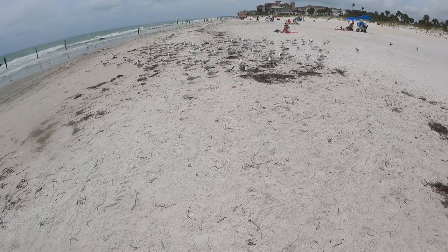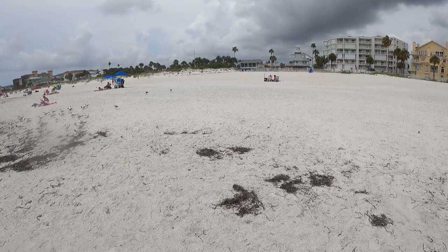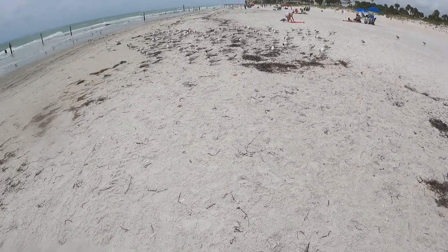Look how beautiful those birds are, guys. They've actually got a section back here corded off for these birds, and they must know it because they're all just staying there. Obviously, if they mark it and then the birds stay, I don't know. I usually walk around them.